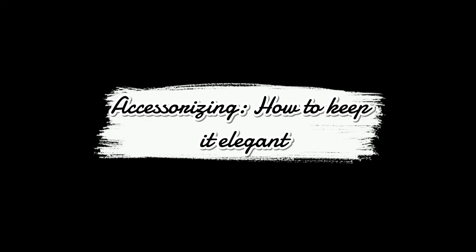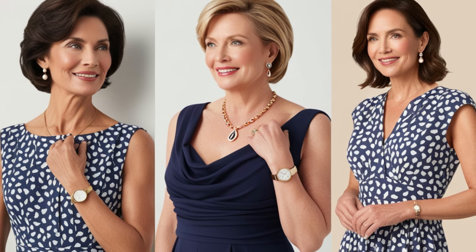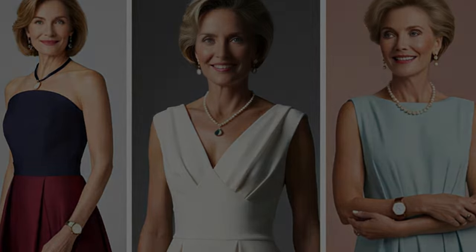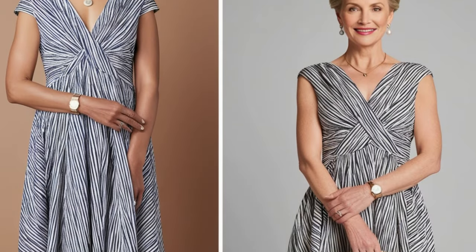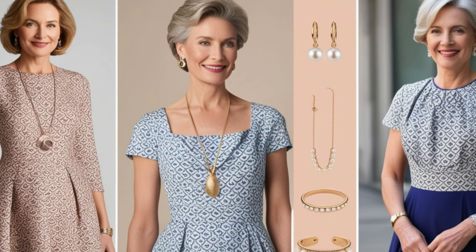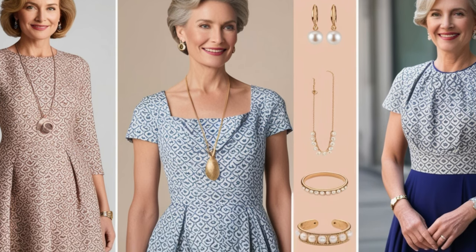Accessorizing, how to keep it elegant. When accessorizing your drop waist dress, the key is to keep things understated and elegant. The silhouette of the dress is already bold and unique, so you want your accessories to complement, not overpower, that. A simple pendant necklace can beautifully highlight the neckline without taking attention away from the dress's lines. If necklaces aren't your thing, a sleek bracelet or classic watch will have the same effect, offering a touch of sophistication while keeping the look grounded and graceful.